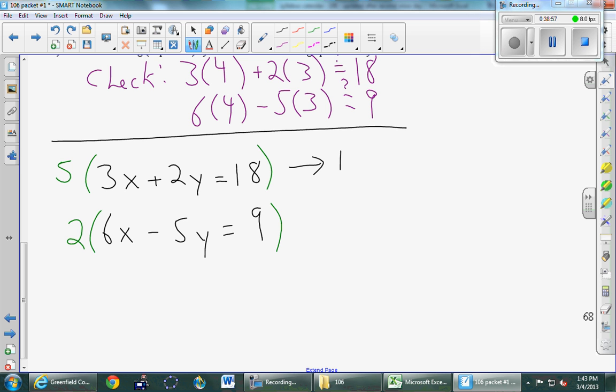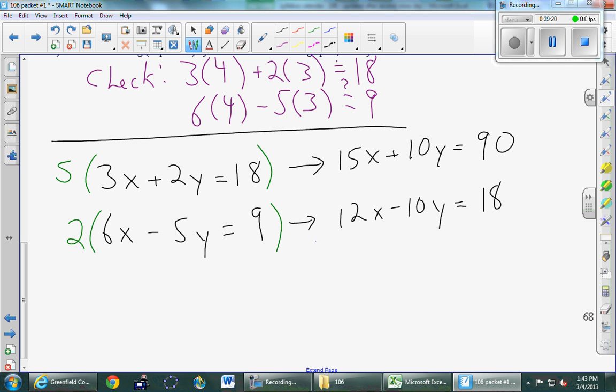So we'll distribute that. 15x plus 10y equals, don't forget to multiply the 18 times 5. Everybody gets multiplied by 5. And the same thing on the bottom. Distribute both lines. And something very nice happens if you add what goes away. The y's, you built it. You worked really hard to build it so that the y's would disappear. So we just add in the front, 27x equals, we add over here, 108.